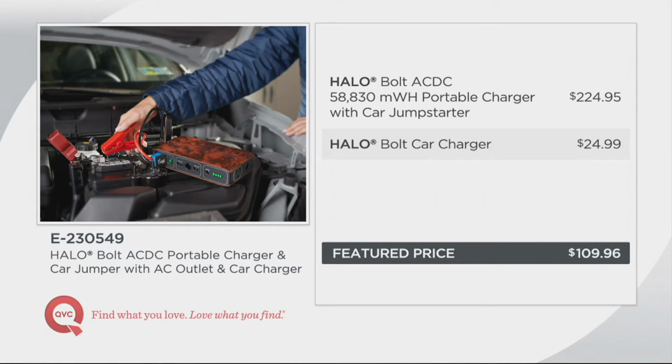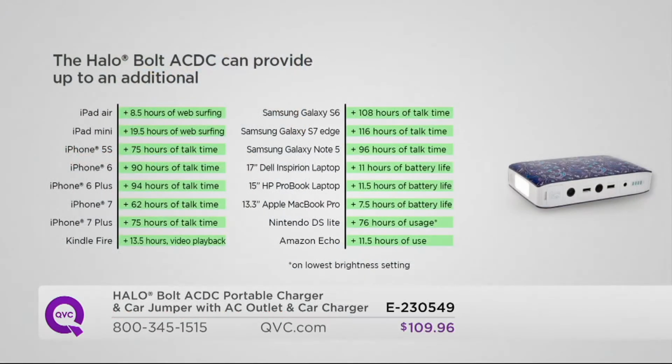You mentioned though, the original Halo was for charging our phones, our tablets. Look at the amount of talk time and work time you can get on those devices. That's, again, so amazing. So yes, this is the everyday side of Halo, so we'd love for you to use it all the time. So an iPad Air, which is a full-size tablet, 8.5 hours of web surfing, 116 hours added to a Samsung Galaxy, 94 hours to an iPhone 6 Plus. And keep in mind, this is only a small sampling of what this will charge.